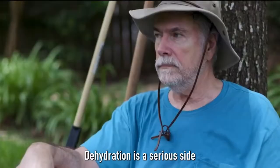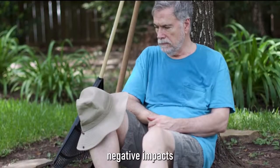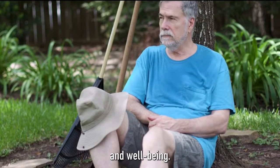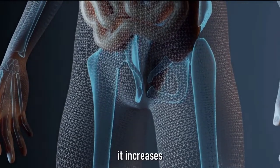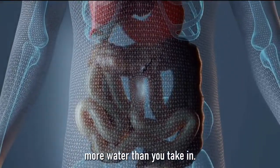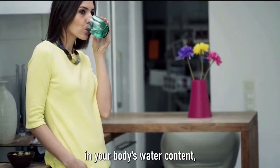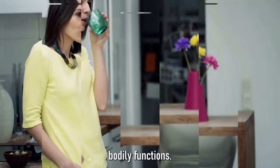Dehydration. Dehydration is a serious side effect of drinking too much tea that can have negative impacts on your overall health and well-being. When you drink tea, especially in large amounts, it increases your urine production, which can cause you to lose more water than you take in. This can lead to a decrease in your body's water content, which is essential for many important bodily functions.